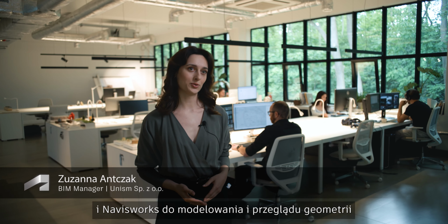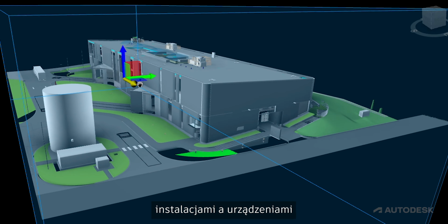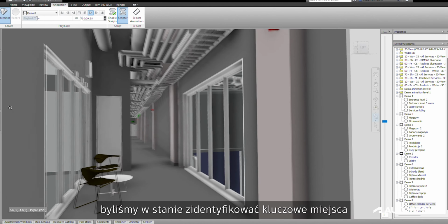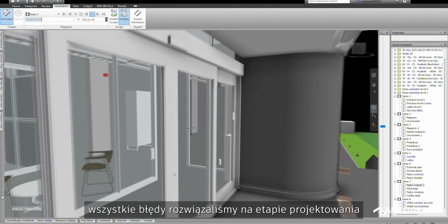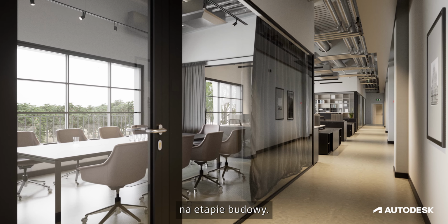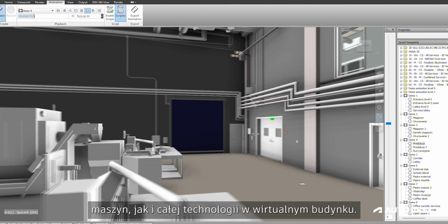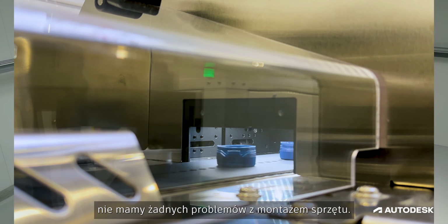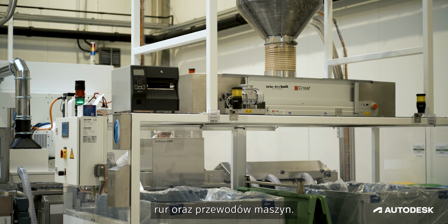We were using Revit and Navisworks to model and review geometry and run clash detection between architecture, structure, building services, and services to do with machines and production technology. Using Navisworks walkthroughs, we were able to identify critical locations inside the model where clashes were eliminated. Thanks to this, all clashes were managed at the design stage, and we didn't have any unforeseen coordination issues during the construction phase. The 3D environment has delivered a unique opportunity to place both machines and complete technology in a virtual building. Therefore, now we don't have any issues with equipment assembly. It saves money. We don't struggle with improper machine, piping and wiring layout.